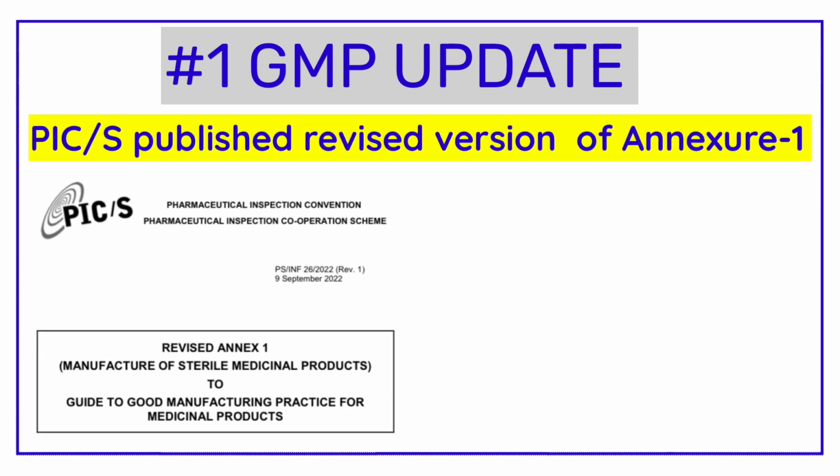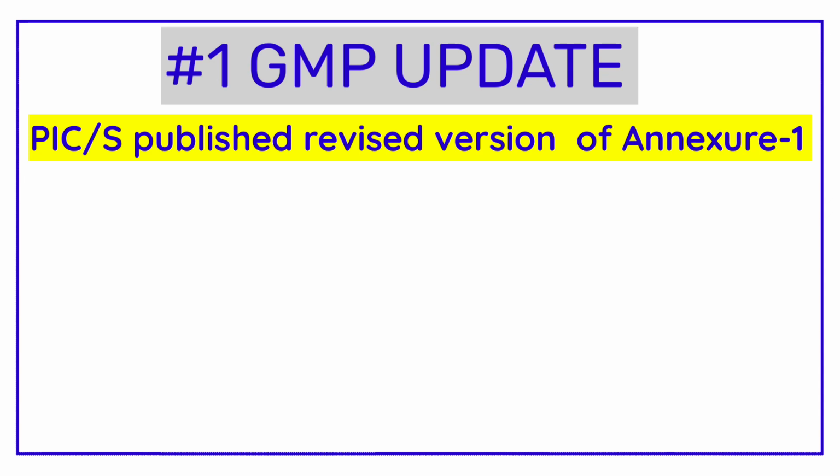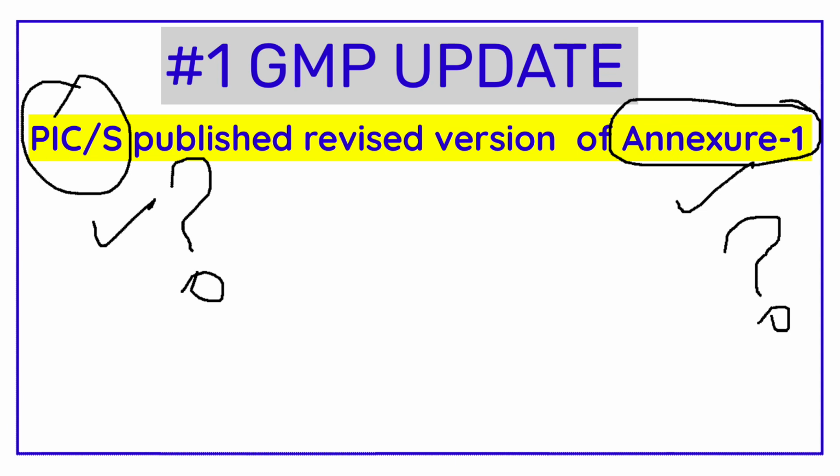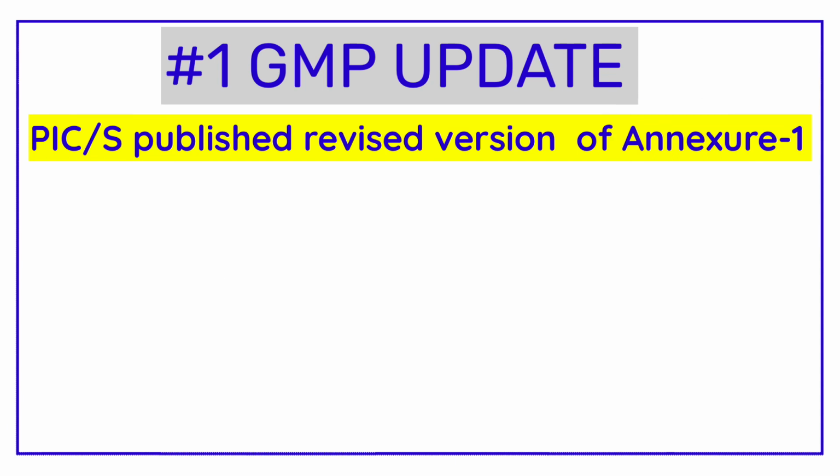GMP update number 1. The very first GMP update is for those pharma professionals who are working in injectables. Guys, PIC/S has published the revised version of Annexure 1. Now, there are two things which you should know from this GMP update. The very first thing is what is PIC/S, and the second thing is what is Annexure 1. So let us understand what is PIC/S first.